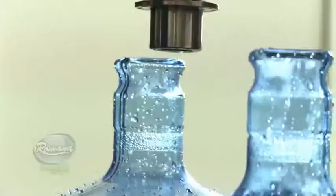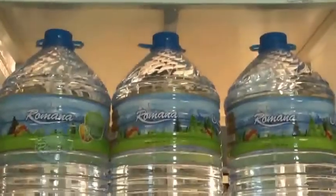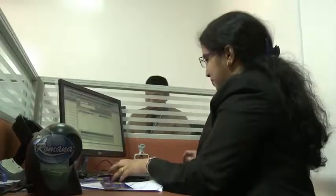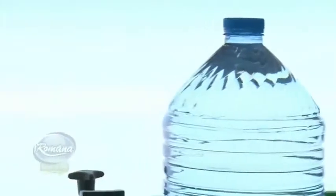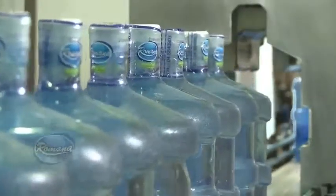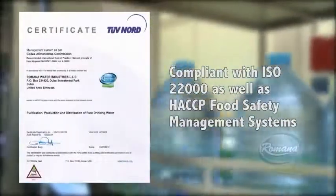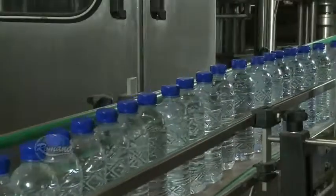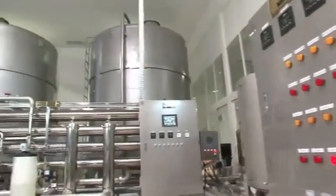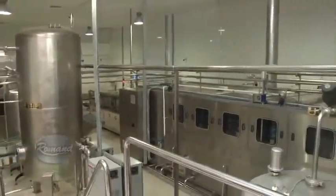The distinguishing hallmark of Romana is the pristine quality of its drinking water. This has established Romana as a preferred and popular brand in the country. With teams of well-trained staff, advanced production and analytical technologies, Romana is committed to supplying safe, healthy and premium quality product. Romana's pure drinking water process has been certified by leading global certification bodies for quality standards. The company's commitment to quality assurance is reflected in its production methods. For instance, Romana has instituted a stringent purification process that encompasses several diligent steps.